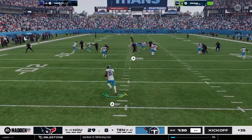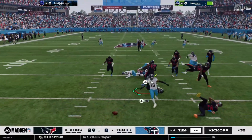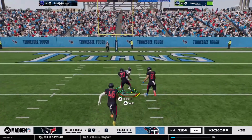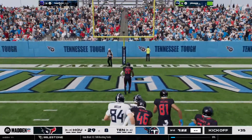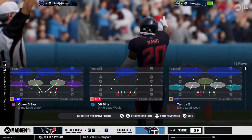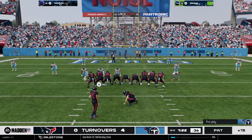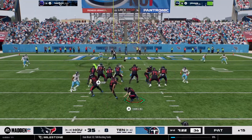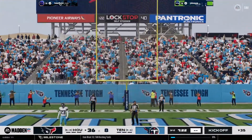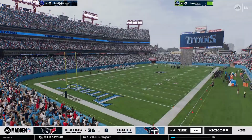Gray now on the return. Takes a pop and the ball comes out. And they steal it back on the return. And the nightmare continues as they bring the fumble back for a touchdown. The Texans can cruise to a win, growing that lead further. Point after up and good by Fairbairn. And the Texans continue piling on to this lead.